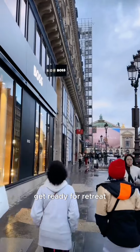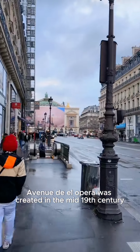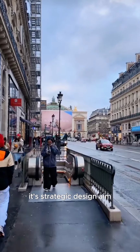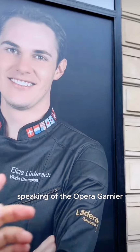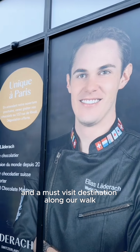History buffs, get ready for a treat. Avenue de l'Opéra was created in the mid-19th century during Napoleon III's reconstruction of Paris. Its strategic design aimed to connect two cultural landmarks, the Louvre Museum and the Opera Garnier. Speaking of the Opera Garnier, it's a masterpiece of architecture and a must-visit destination along our walk.